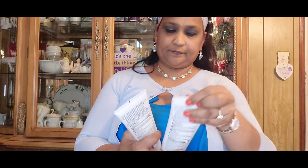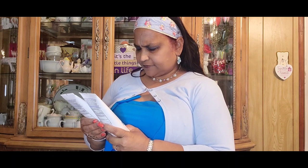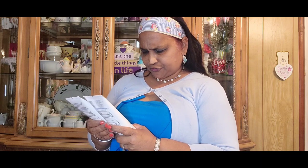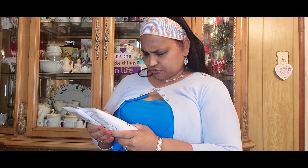Then the other thing I got is more Dermacil, and I picked up quite a few of these. This one is the original. Controls even severe dry skin, skin lipid and EFA treatment, hypoallergenic, dry skin treatment, original lotion. I love, love, love these lotions. These lotions are really, really good. And these are 8 fluid ounces.